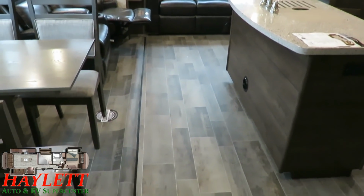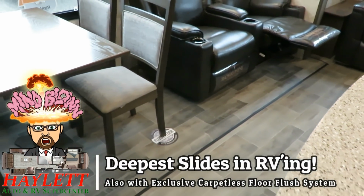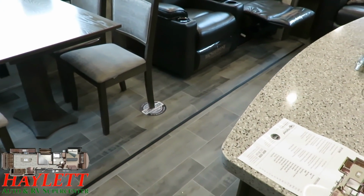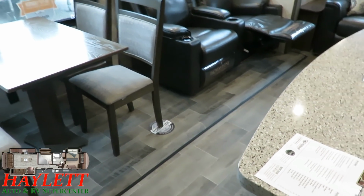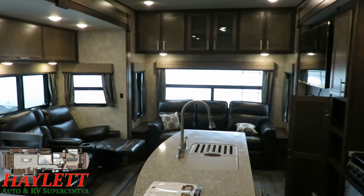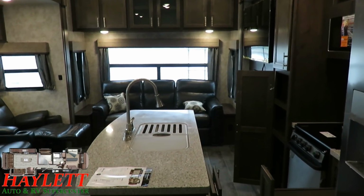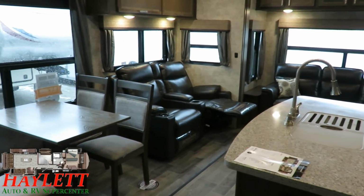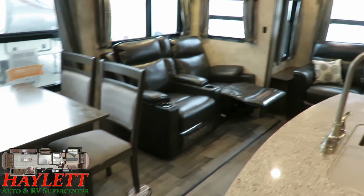And we can start seeing that right here in the slide out. First of all, they have carpetless floor flush slides. That's an exclusive thing. They are also 42 inches deep instead of 36 inches deep. So not only is the whole body 4 inches wider, but your main slide's 4 inches deeper, which means that this thing has nearly a 1 foot larger living room than pretty much anything else out there. This actually has a larger, wider living space than even a 102-inch wide body Pinnacle here at Highland RV. The only thing that'll match the width of this would be an Open Range 3X, which is the big brother to this guy.